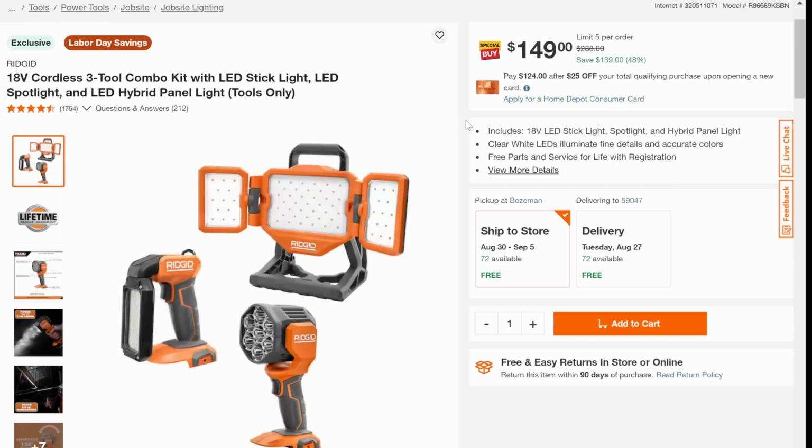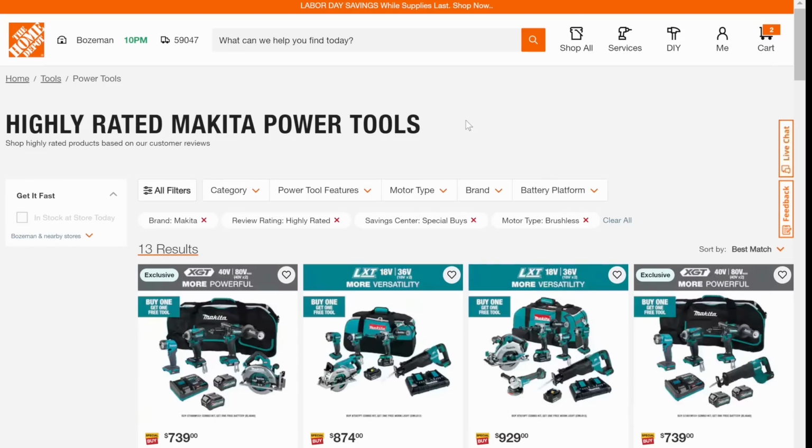Then we've got the Ridgid lights here. You get the panel light, you get the handheld light, you get the spotlight. Tool only, you got to bring your own battery. You're looking at 48% off though on this kit, $149. I shouldn't say kit because it's no battery, no charger.